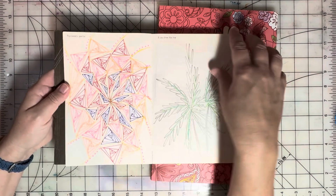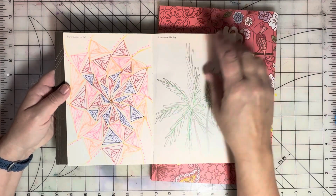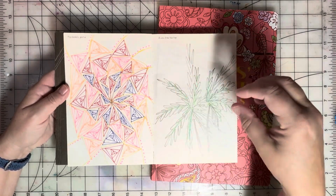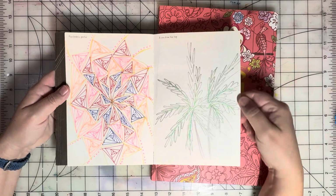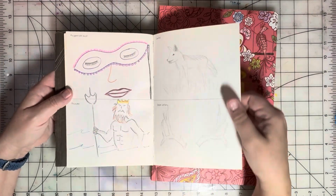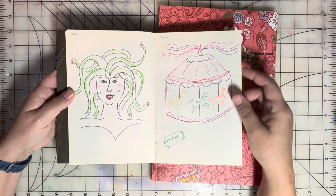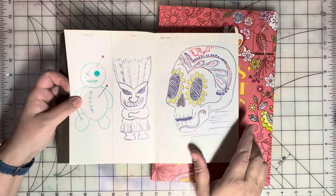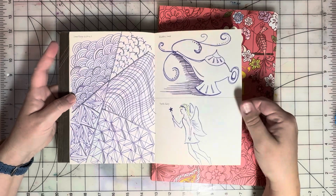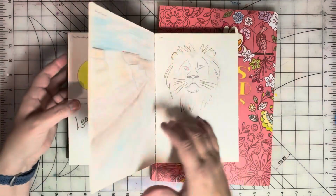This prompt was Psychedelic Portal, and that's what I did for that. It's a Zentangle. A view from the top, I tried to draw some trees from the sky, the view looking down from the sky. I remember Googling different things to try to get some inspiration and ideas. This book is full now, and it is really fun to look back to see what I created in it.